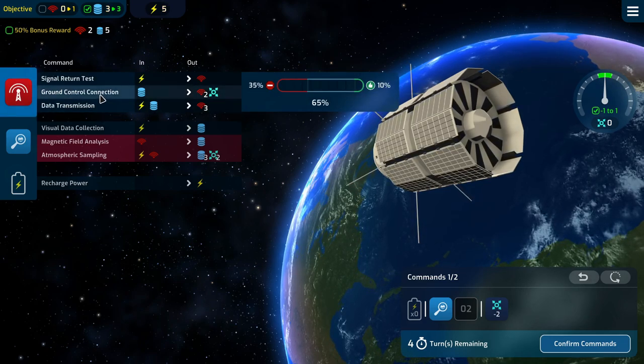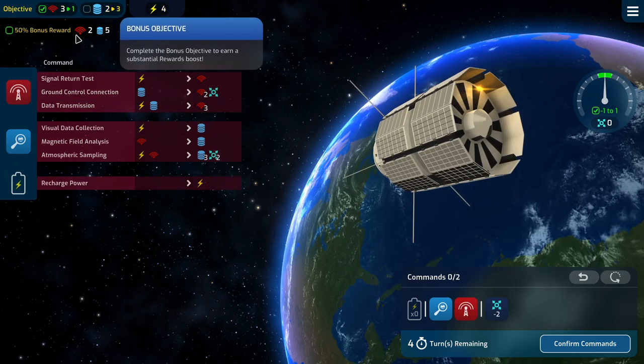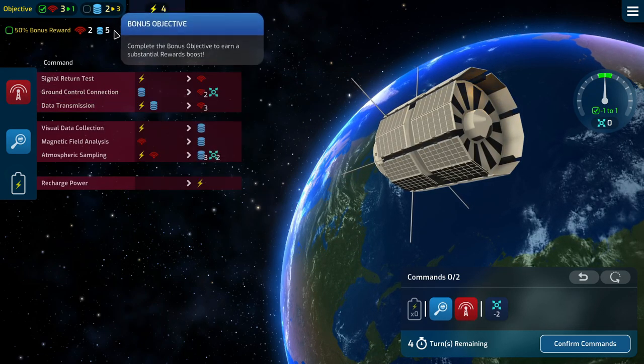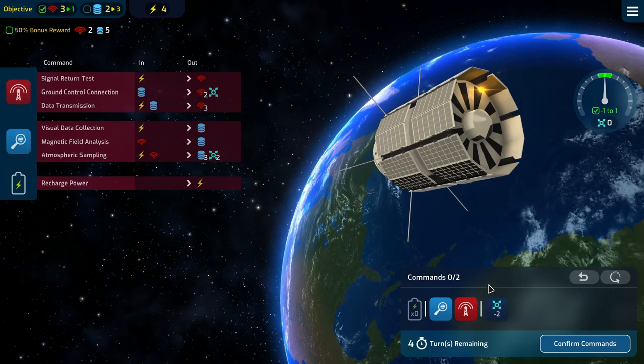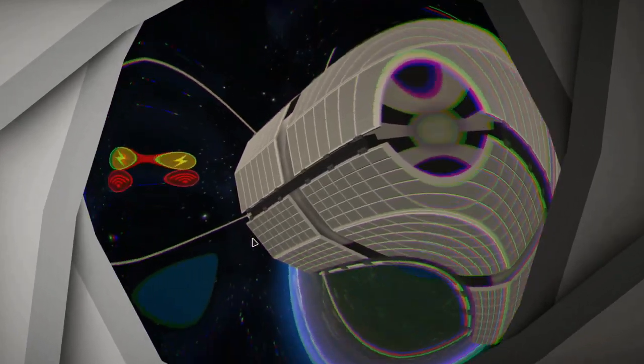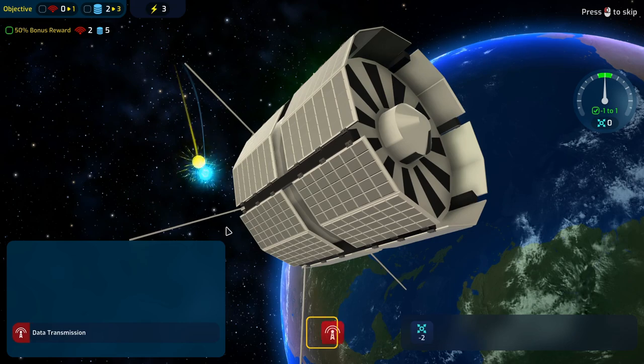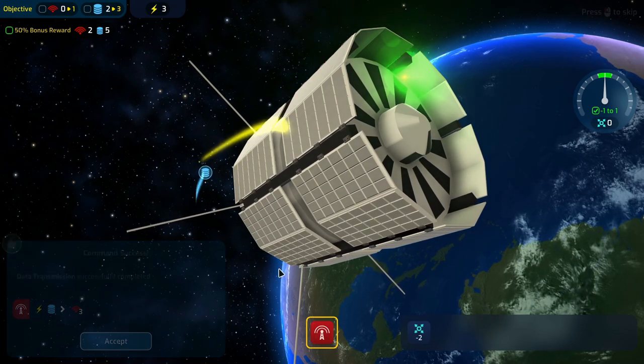Then we can do a data transmission, which gives us 3 comms, 2 data. Let's do that. And of course, we fail on the very first task. We'll resist it. And the next one is good.